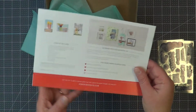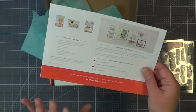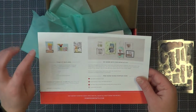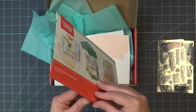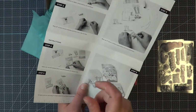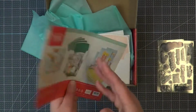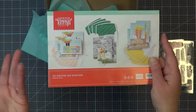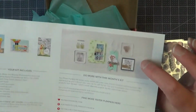So I think that's pretty cool. Plus there's loads of demonstrators out there that put them on YouTube showing how to put each card together step by step, with little hints and tips that helped them, where they found that the instruction just told you to do this, but it was very helpful if they did this as well. And so that's pretty cool too. All you have to do is search Paper Pumpkin March 2020, and they're all out there.